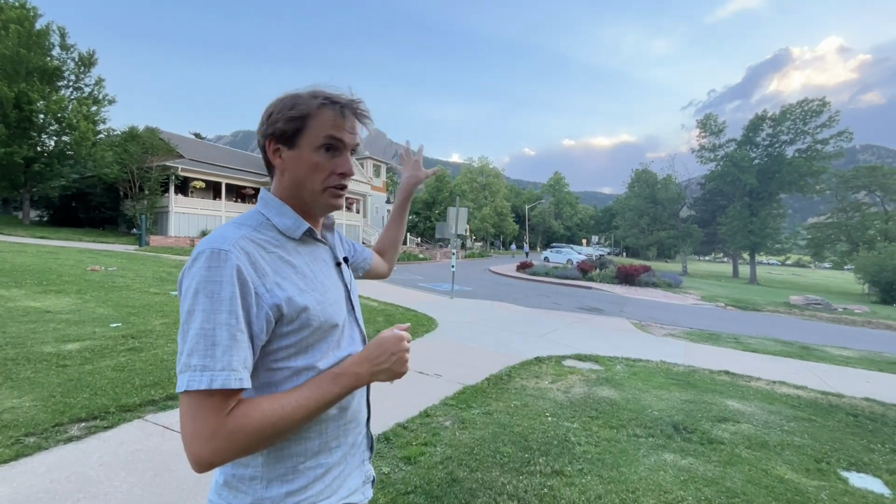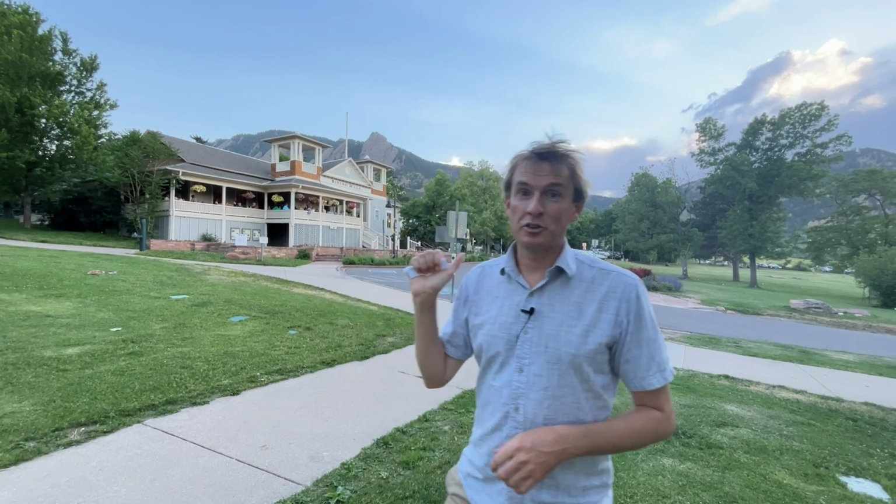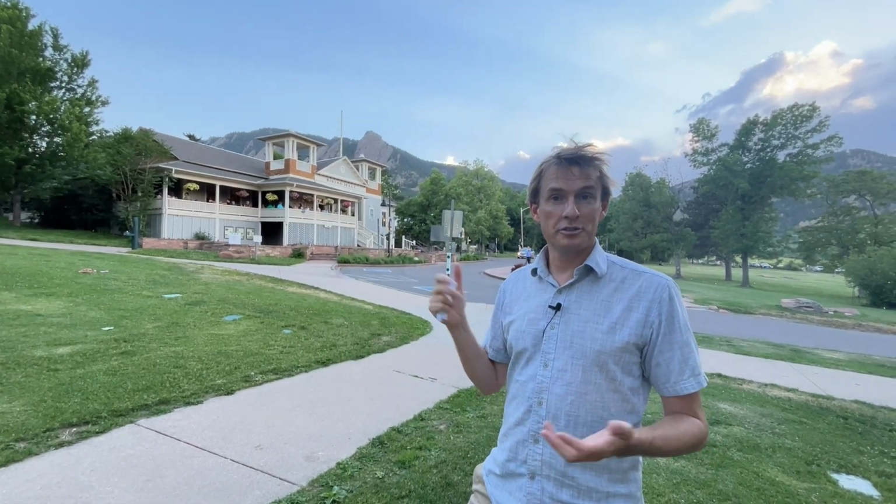All right, everybody, so how fun was that, right? I know I had a good time. So this is just a beautiful part of town, the Chautauqua area, right at the foot of the famous Flatirons. I'm about to go grab a nice little after dinner, either drink or dessert or something at the dining hall.